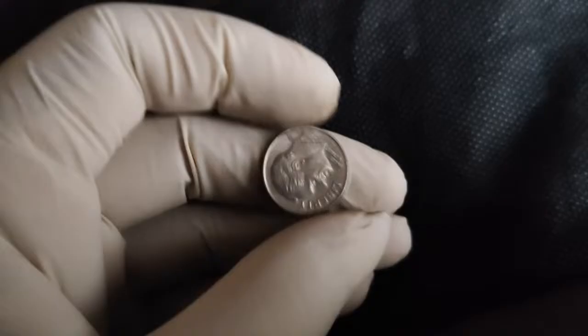So next time you receive change at the store, pay attention. Next time you're rolling coins for the bank, slow down and examine each dime. Because lightning does strike, and one tiny Roosevelt dime might just be your golden ticket.